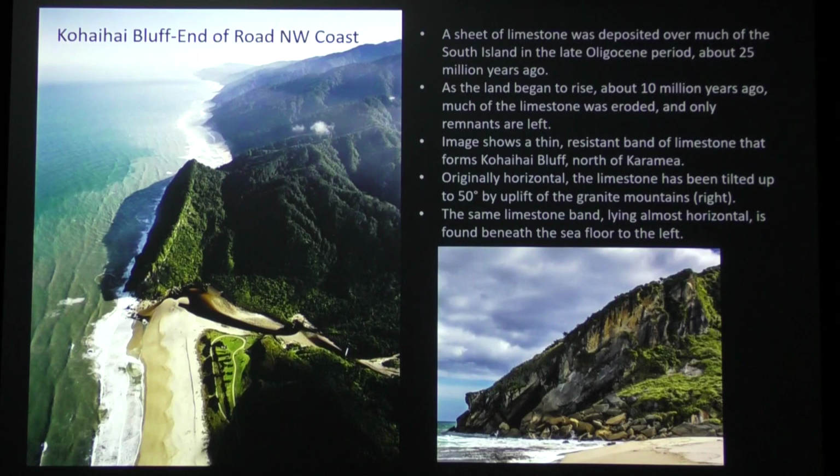But this limestone is about 25 million years old. And it was the limestone that I mentioned that was formed when New Zealand hadn't risen up yet out of the sea 25 million years ago, and it was the limestone that formed under the ocean. So there's limestone offshore here as well as along the shoreline in this location. Plus, as you go in a bit, there's granite underneath the limestone as well.